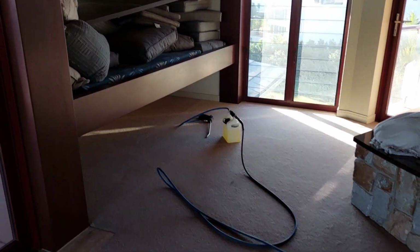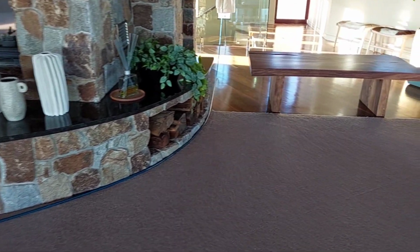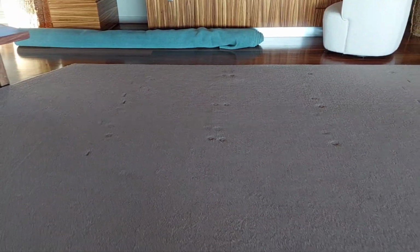But all up today, we would have done 1,500 square metres of pure wool carpets in the house, and 900 square metres of pure wool carpets in the boat. So quite a day. I won't be finished till about 6 o'clock tonight, but I'll get it done.